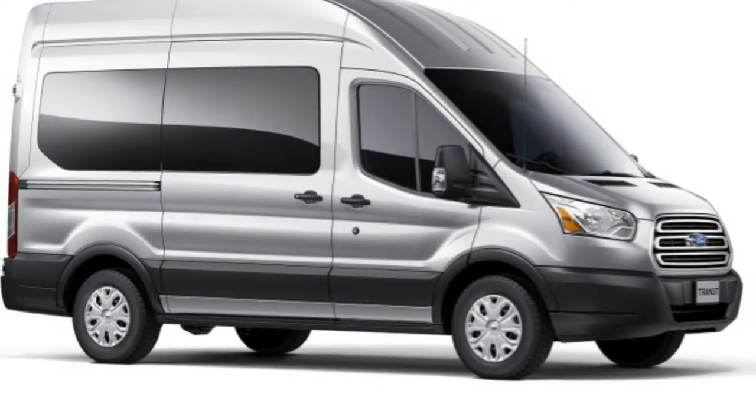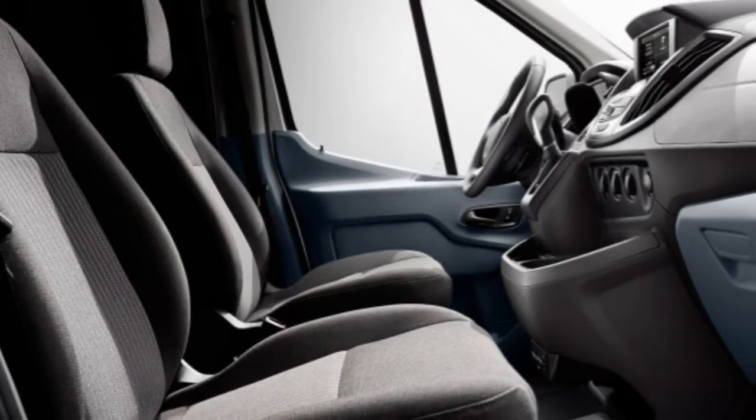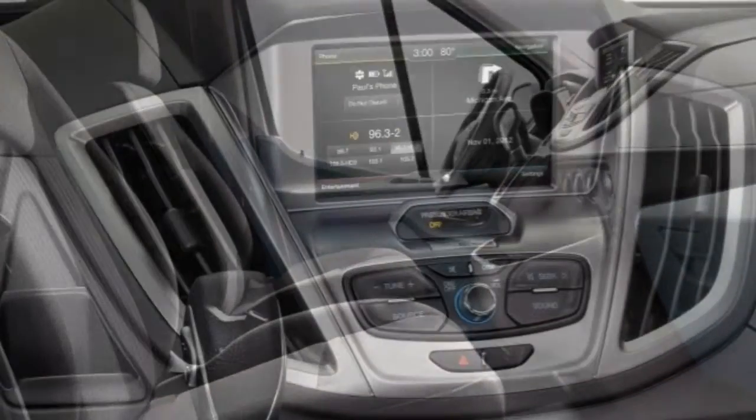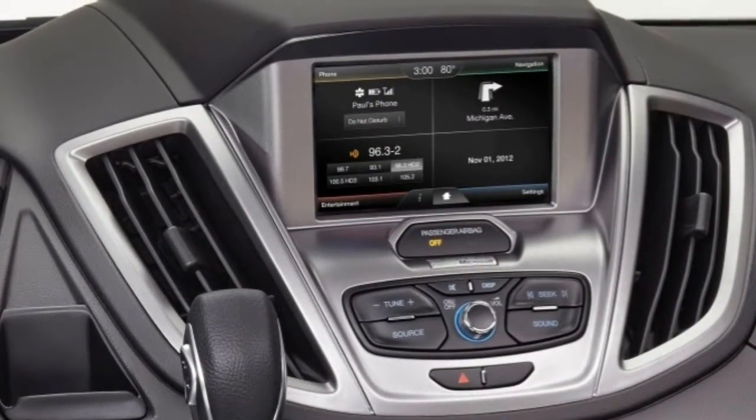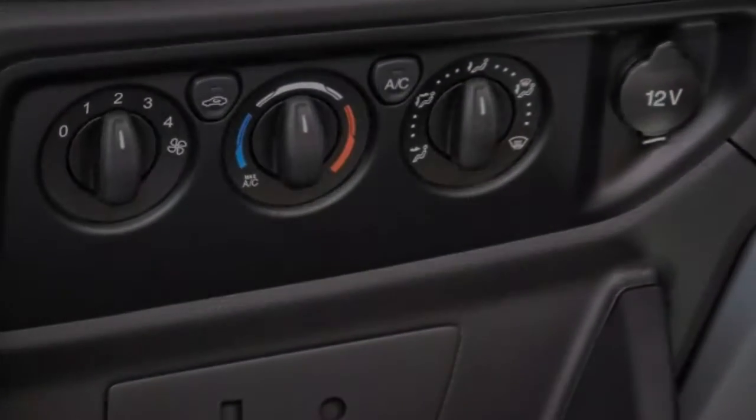Agreeable, smooth engines and well-managed wind noise make the Transit's cabin noticeably quiet, although pelting rain hammers the roof and can make noise in the wheel wells. And for those ultra-long versions of the Transit, the optional rear-view camera is a boon.